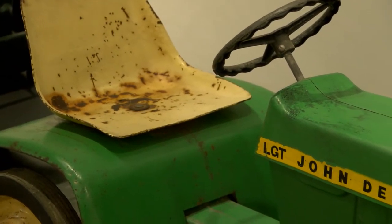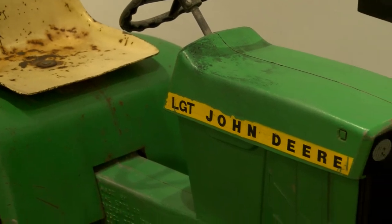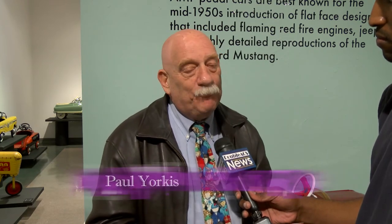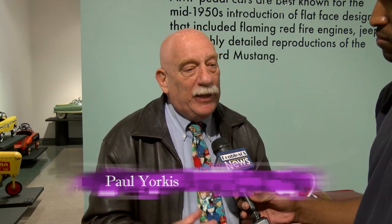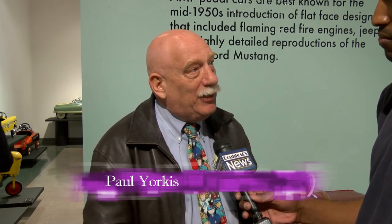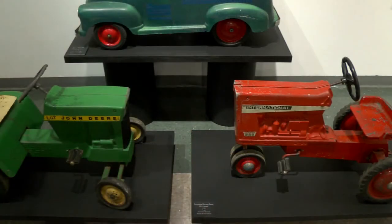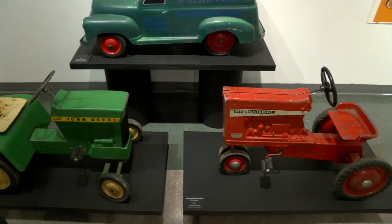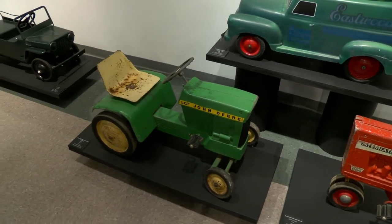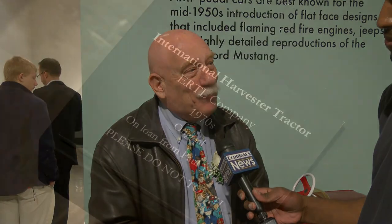One of the tractors that I brought tonight was made by the Ertl Company. It's a replica of a garden or lawn tractor, and different from many other tractors that Ertl made that had the John Deere brand on them, the front wheels are spread wide apart so that it is a much safer toy for children as compared to the typical tractor, which has two wheels up front but very narrow and has a tendency to tip over.